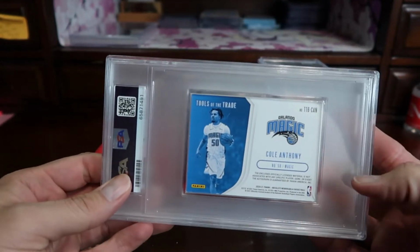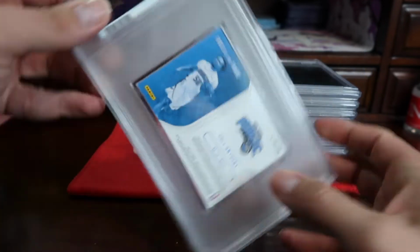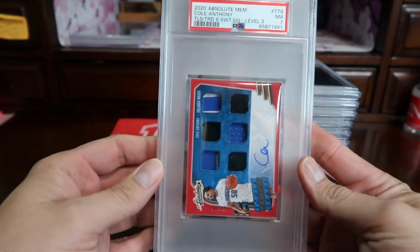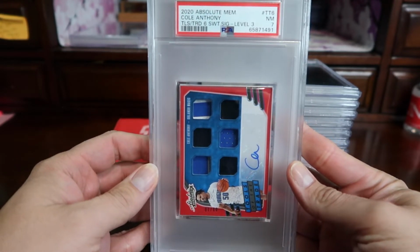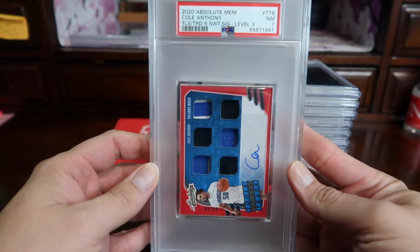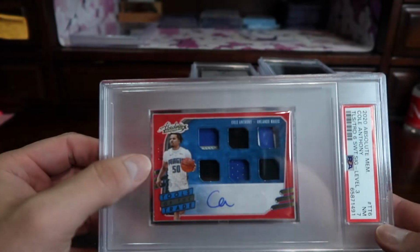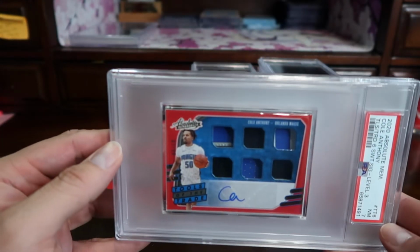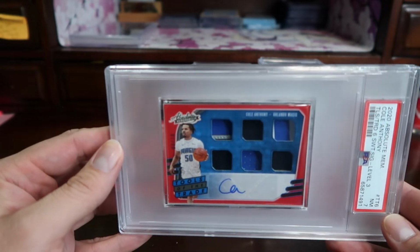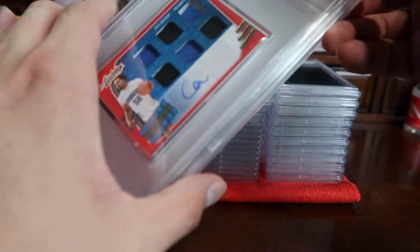Next up, we have a Tools of the Trade. This is a Cole Anthony, and this one also received a 7. This is a Tools of the Trade 6 swatch level 3. This one is numbered 9 out of 10. So the numbering is right here in the top left. Pretty nice.